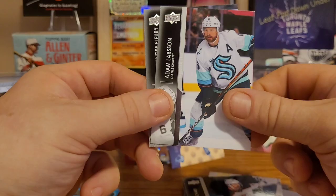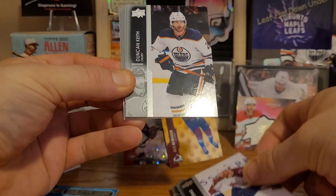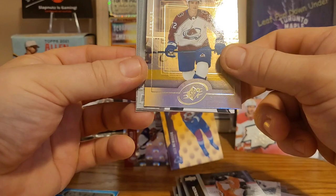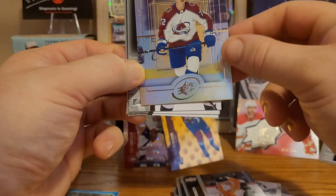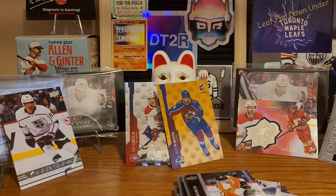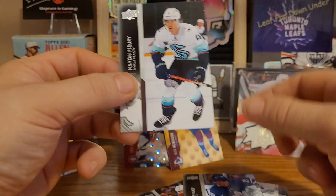All right, hopefully there's something left in these two packs. Curtis McDermott, Duncan Keith, Cam Atkinson, and what is this? SPX Justin Barron? Justin Barron. I'm not familiar with that name really, but there's a gold SPX, whatever color this is. It's every color at once. I don't know how to decipher what color that is, but there's a Justin Barron. We have Sven Baertschi, David Savard, Andre Burakovsky, and Hayden Fleury.